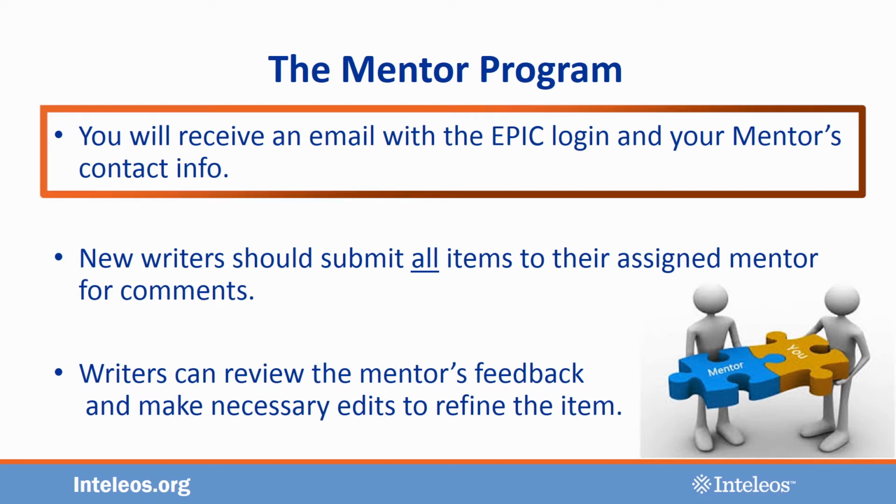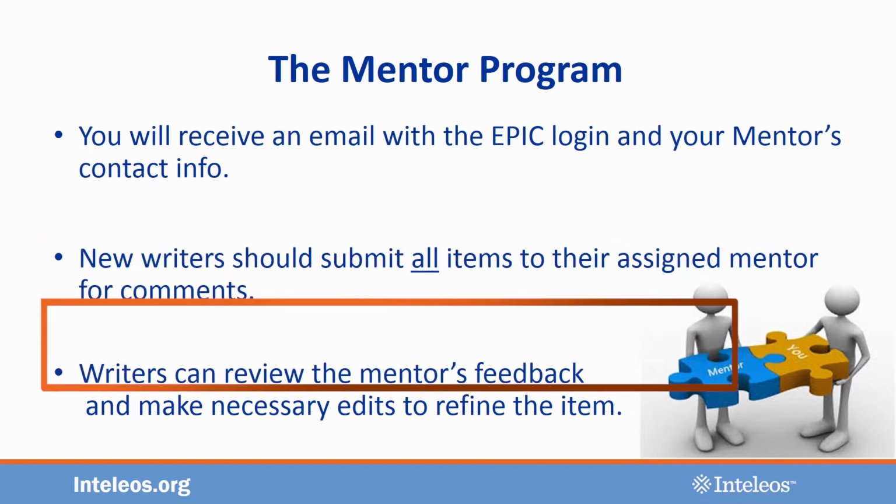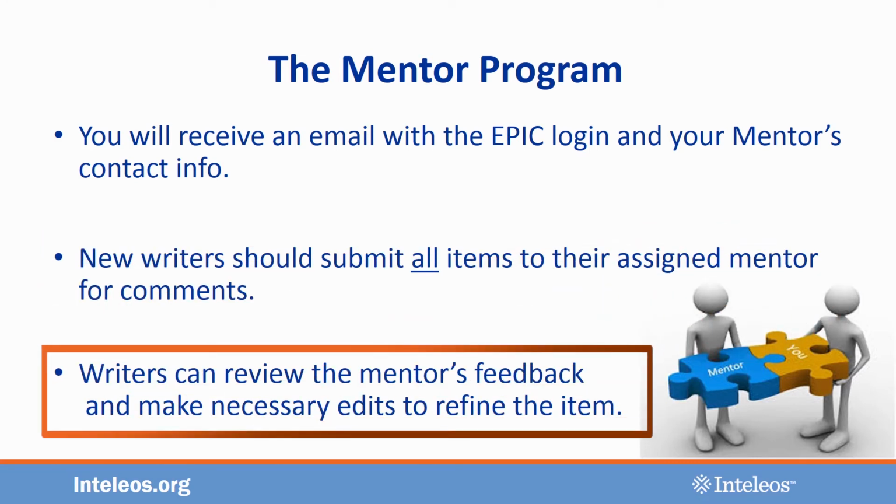Once you complete this training, you will receive an email with instructions on how to log into the APCA system, our item writing website, not to be confused with the electronic medical record system of the same name. This welcome email will also contain contact information for your mentor. The mentor will be a subject matter expert in the same specialty that you have chosen to write for, and therefore can provide feedback on the content as well as the structure of the item. Then you, the writer, can incorporate that feedback prior to submitting the item to us.